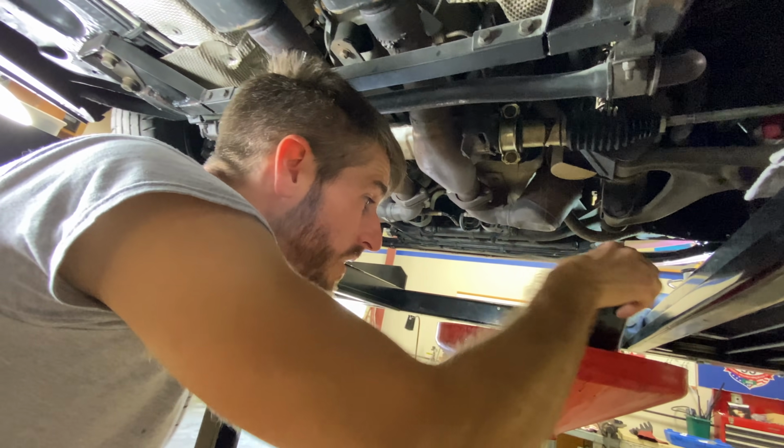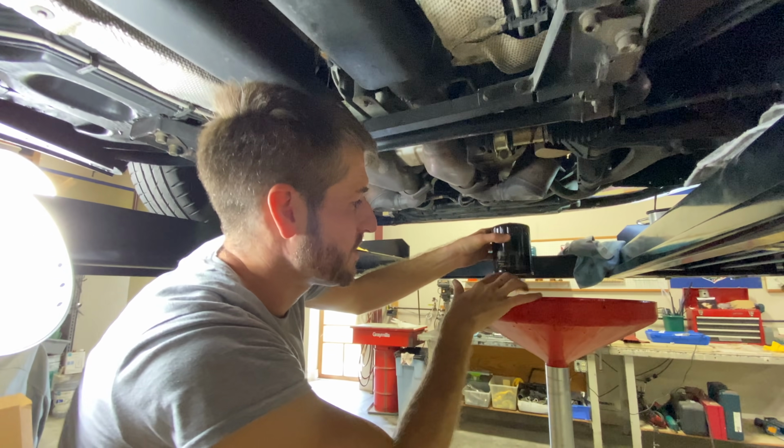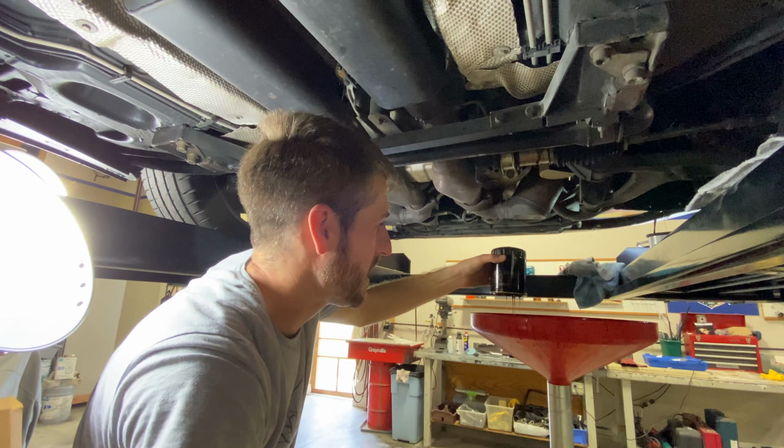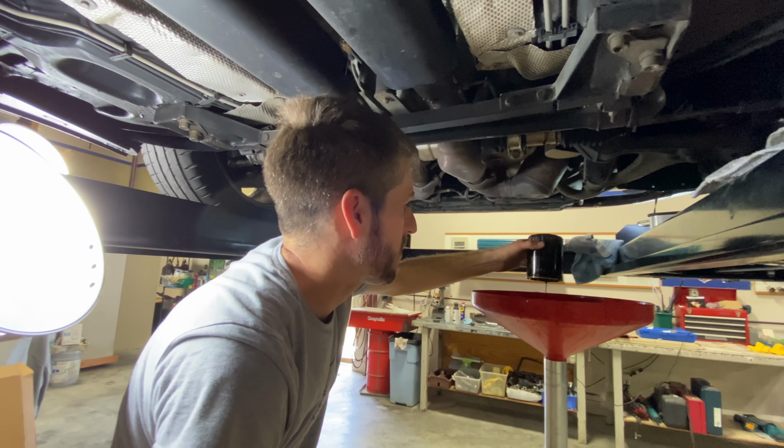And as you can see, which is actually a good sign, this is a genuine Maserati oil filter. It's not like a Fram or something else that you'd get at AutoZone. And it will be replaced with a genuine Maserati oil filter.